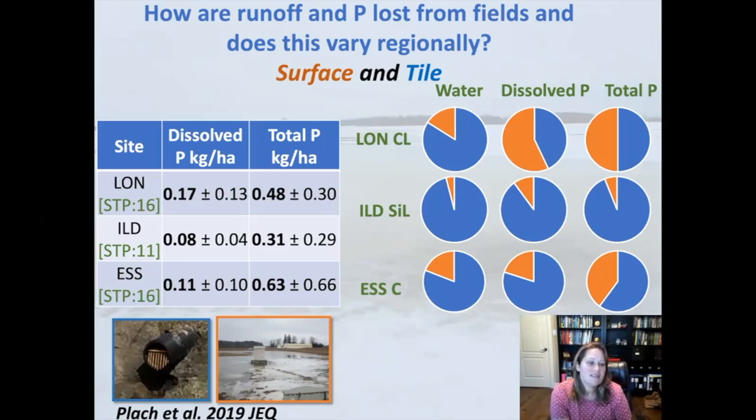In terms of their soil test P, they're all in the 11 to 16 range of the bicarb or Olsen P. That's what we see in the top 15 centimeters of soil. So they're not that different in terms of soil test P, but these pie charts show in blue what is lost in the tile, and the orange shows what's lost in the surface. On the left-hand side, you can see water, which is just the volume of flow. And then we see dissolved phosphorus and total phosphorus on the right.